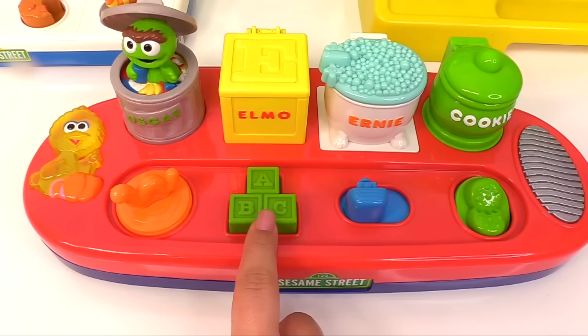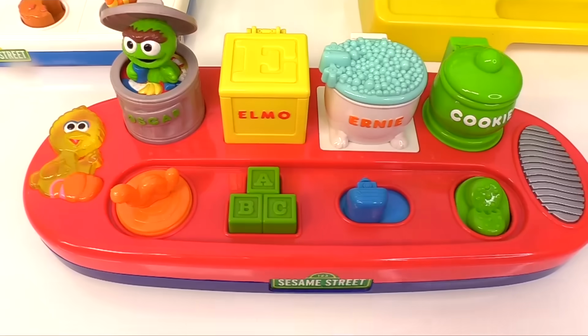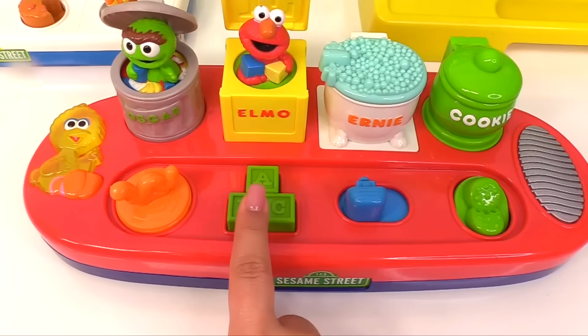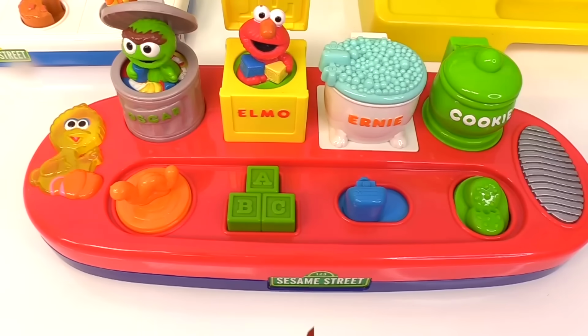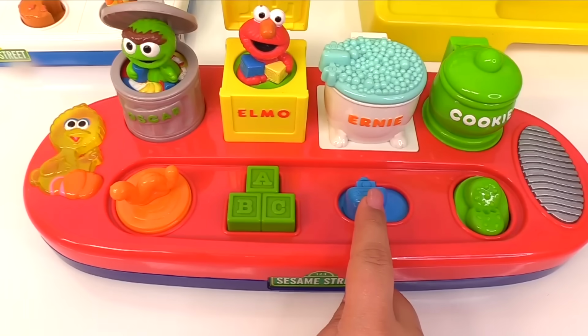The ABC blocks are green. And I see a yellow box with the big letter E. Yellow. Let's press it and see who pops out. It's Elmo! This is the song. La la la la, Elmo song. Elmo is red. Red. Next up, we have a blue boat.